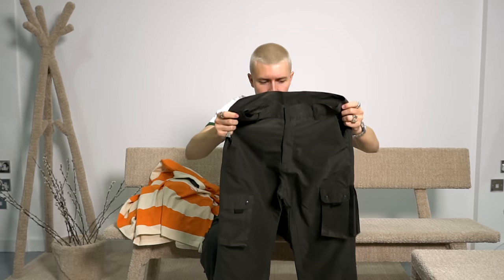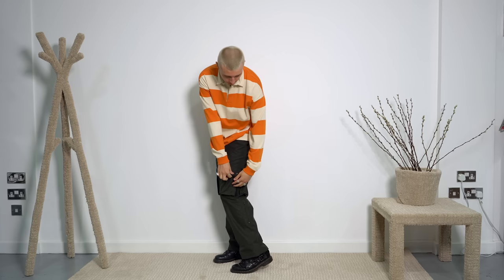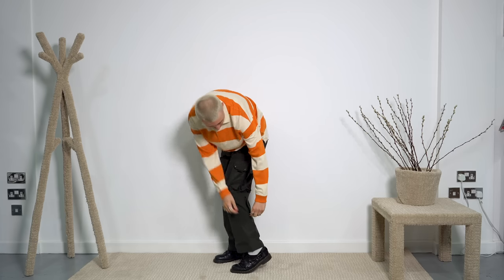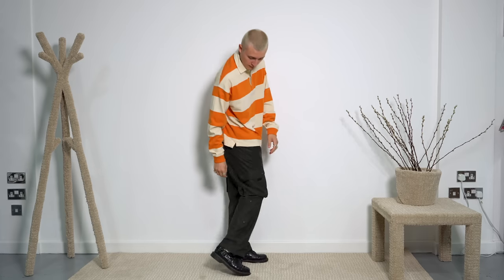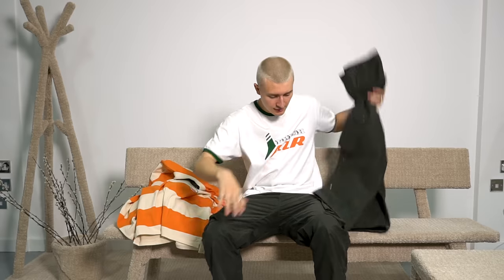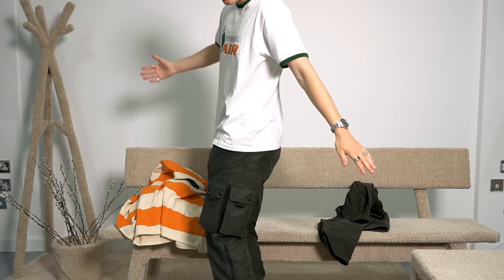Now, these are pretty much identical to the black ones, just in a green color. Same pocket on the side, same kind of tapering. It's very hard to see in pictures, but these are green. Pictures make them look kind of black, like charcoal, but they are green. This is pretty much my daily go-to wearer. I thought I was gonna wear the black ones more, but I end up wearing the green ones a lot more. Even today, that's what they look like.